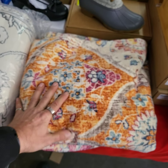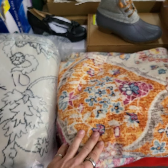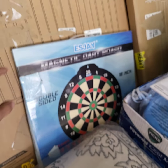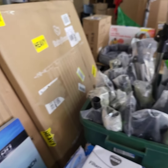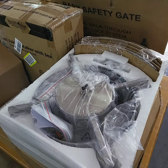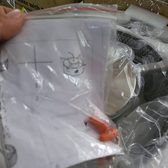Nice rugs, guys. Area rugs here. This one here is an 8x10. This one's probably a little bit smaller. Vicks, dartboard, pet safety gates. There's another one over there. Whole tub full of sprinkler systems. Back here, this is a fan, believe it or not. Really interesting drop fan.